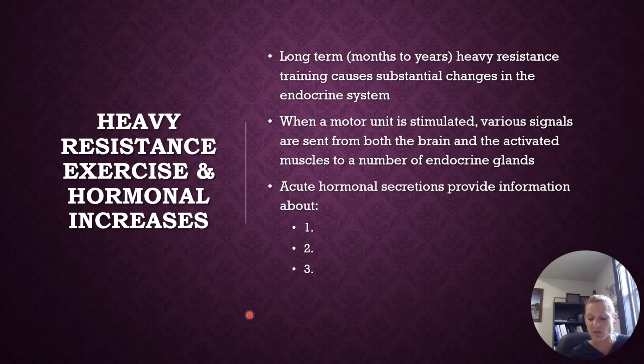We can also have what's called an anticipatory response. So just by thinking about, I'm going to go do this hard workout, we can actually start stimulating some of these hormonal changes just by that cognitive action, which is kind of nuts to think about.